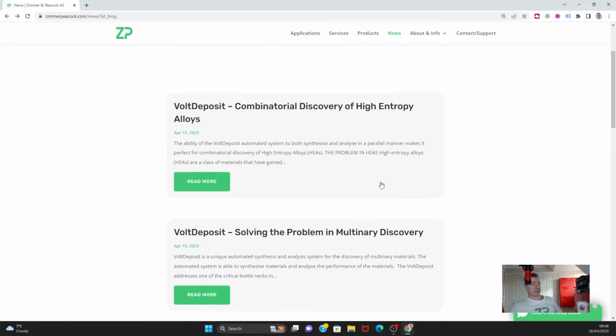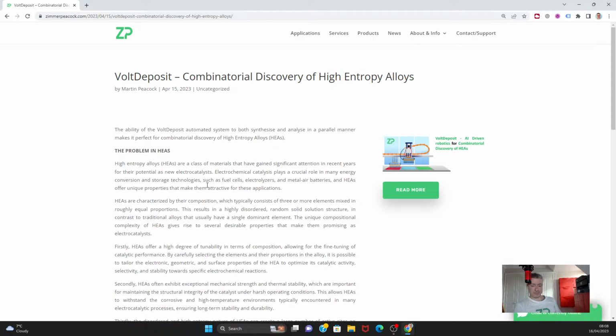And I think that those multinary materials can actually be an example of high entropy alloys. High entropy alloys are materials that have potential application, as I say, in batteries, in fuel cells, in electrolyzers. If you want to discover these new materials, with the number of permutations available, both through the elements themselves and through the processes that place those elements on the electrodes, there are simply too many experiments to do. But with something like Volt Deposit, it's a robotic system. It can move between solutions in an automated manner. We could do depositions, we could do washes, and then we can do tests. So I think it helps to explore this space in a much more efficient manner.